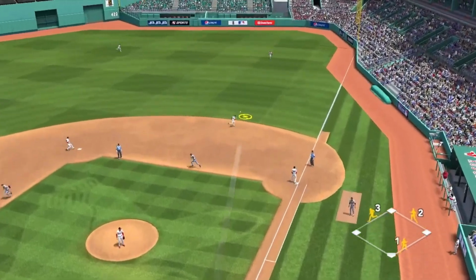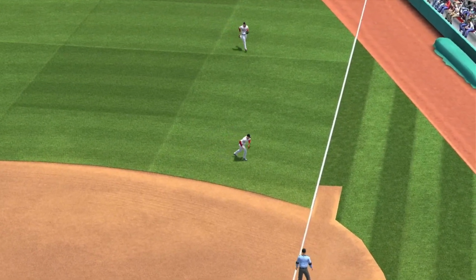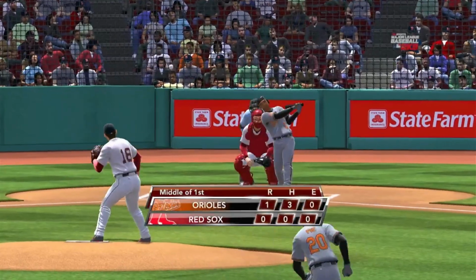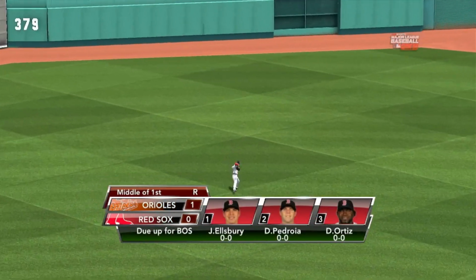Here's a swing, soft liner, right side. And there's Pedroia for out number three. They come out strong, putting a run on the board early. The Orioles on top, 1-0. The top of the order is due up next.